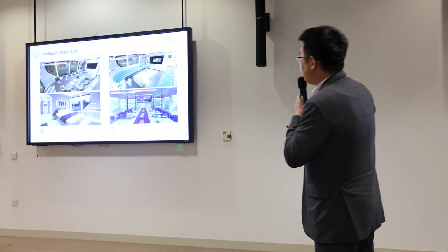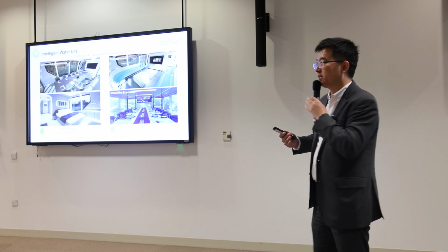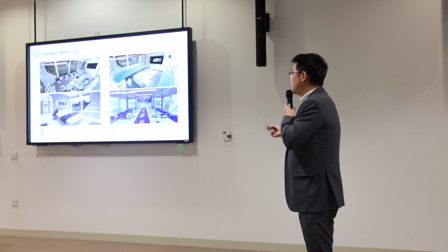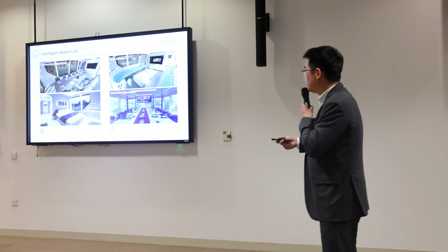Also karaoke, etc. So it has very different functions as per the customer's requirement. There is no emission, no sewage, and no noise. So it's a very environmentally friendly product.